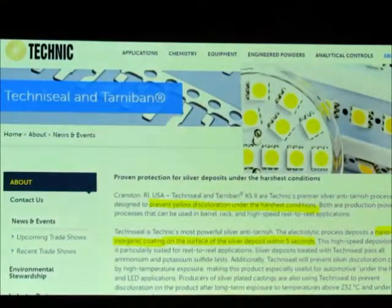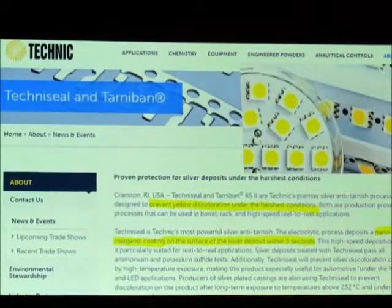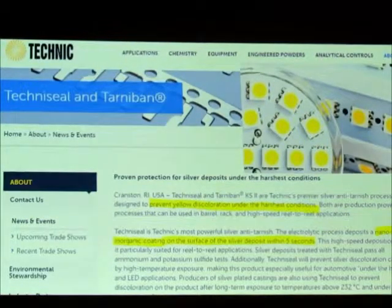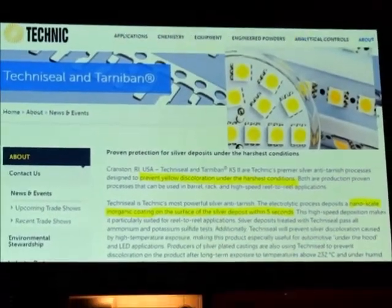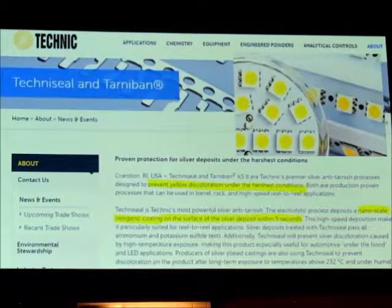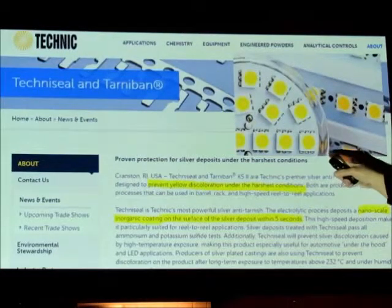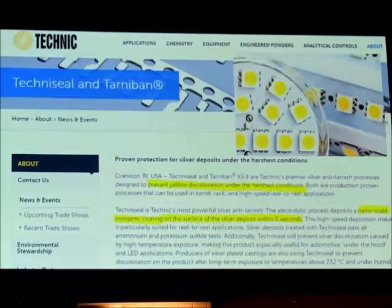But I do have another solution. This is my solution here. One of my online friends works at the University of Oklahoma. He and I were working together to try to find ways to protect silver. People have been trying to do this for years. And this is what we came up with, and it works. There's a company called Technique, and they sell a chemical that is designed specifically to protect semiconductors until they're ready for use. So they use silver, and we went to them for the chemical.